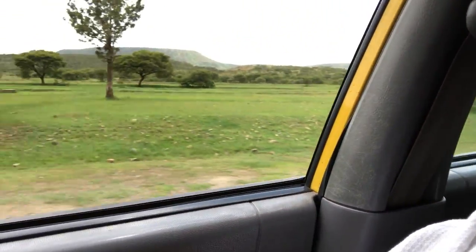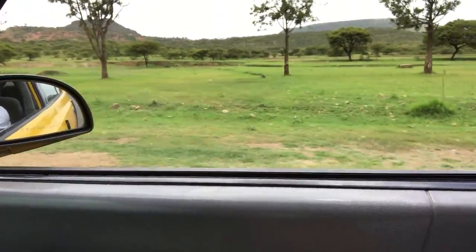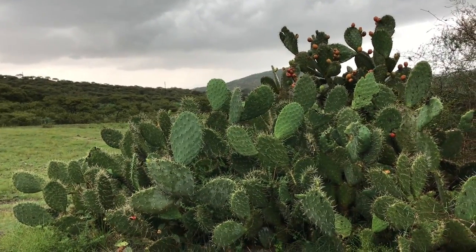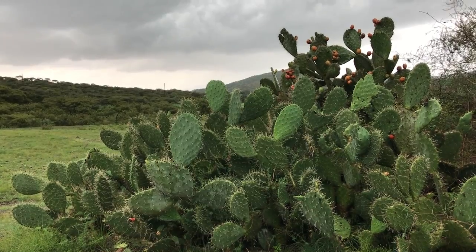One of my favorite fruits to eat anywhere is cactus. So I was surprised when I arrived in Eritrea that it's everywhere, on every single street corner. There's actually, as I say that, we're passing some along the road. We're gonna find some for lunch and we're gonna show you how to eat cactus in Eritrea.